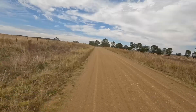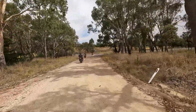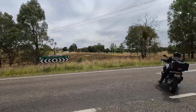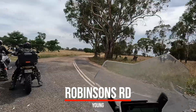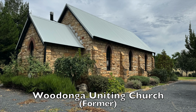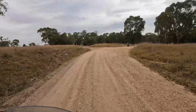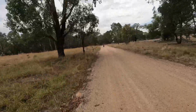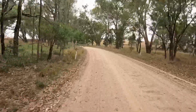See the big ruts again in the corner. Just approaching the Olympic Highway, and we're going to do a quick right left. We stopped for a quick photo at the old Wodonga Uniting Church before proceeding along Robinson's Road. Yeah, big ruts. Try and take them on square. Bit of shade here, it's a bit cooler, it's 31 degrees.